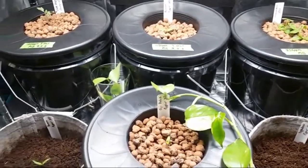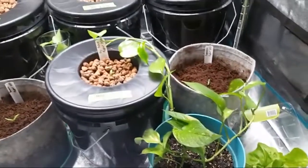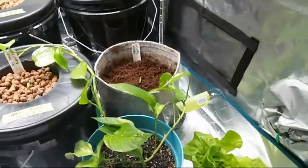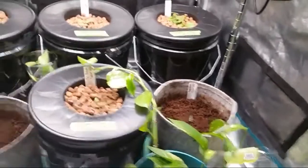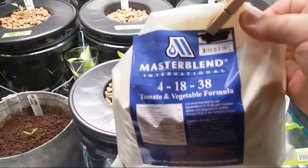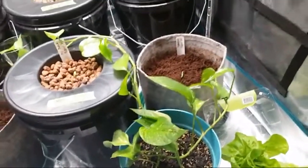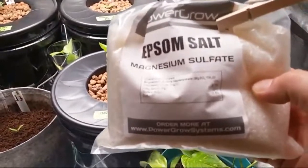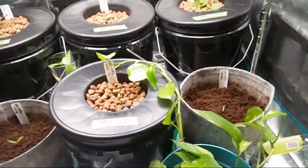If anyone was confused about that, I'm sorry for last night. And again, we'll just quickly go over what we're using. So this is the calcium nitrate, 15.5-0-0. And then we also have, sorry, it's kind of tucked away over here, the Master Blend 4-18-38. And Epsom salt, magnesium sulfate. So that's pretty much what we're working with inside these buckets, and that's what we'll be feeding the cocoa plants with.